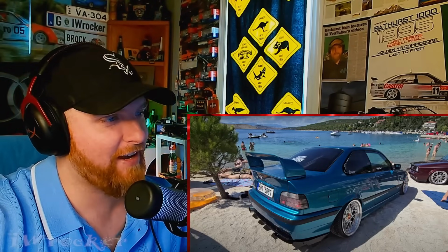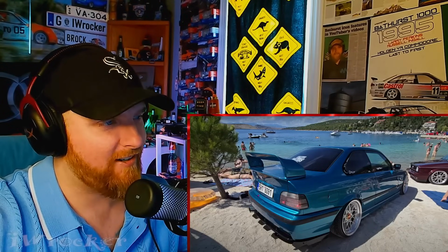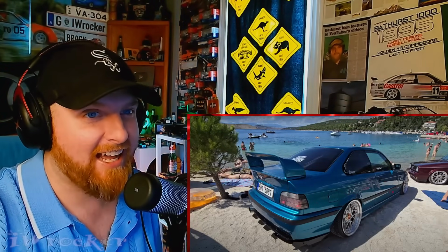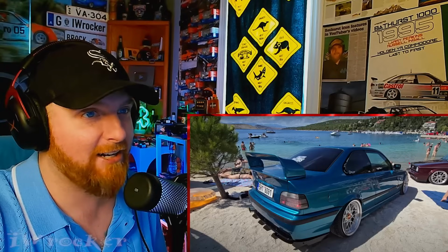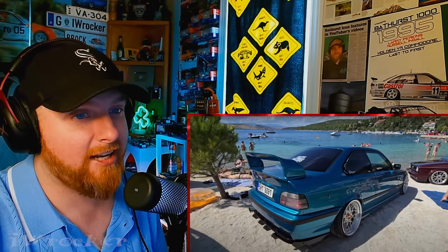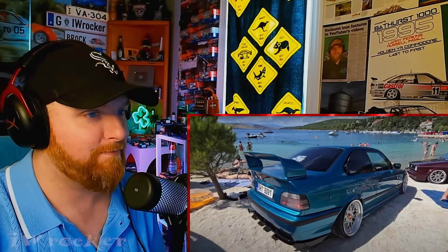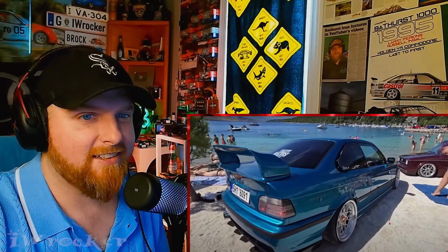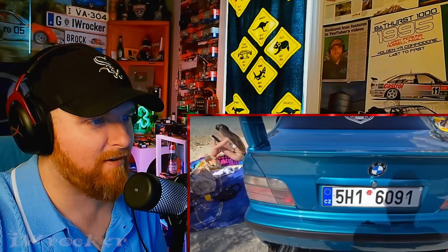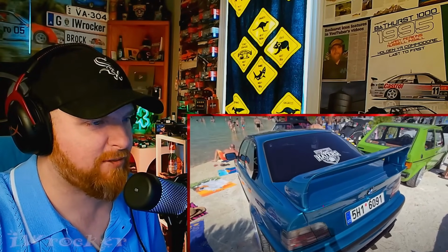Hell yes, we have a Czech Beamer right here. You can see the Czech plate. So they get people from everywhere here. That sounds awesome. I mean, why not? It's a getaway. Look at that beautiful water and the mountains. And it looks sunny, and it actually looks pretty hot out, too. Damn. Nice Beamer. I'm not the biggest Beamer fan, but I appreciate clean examples, especially the older ones.